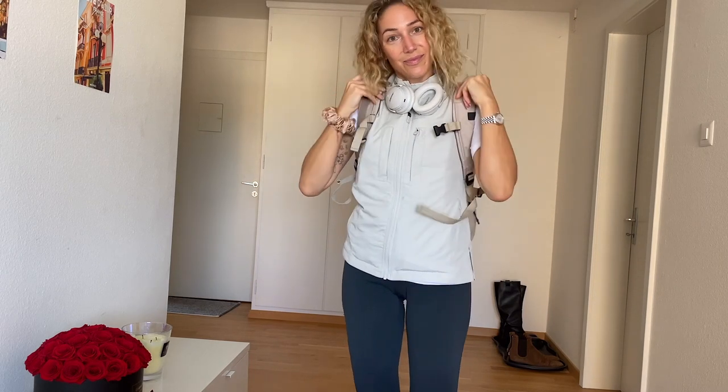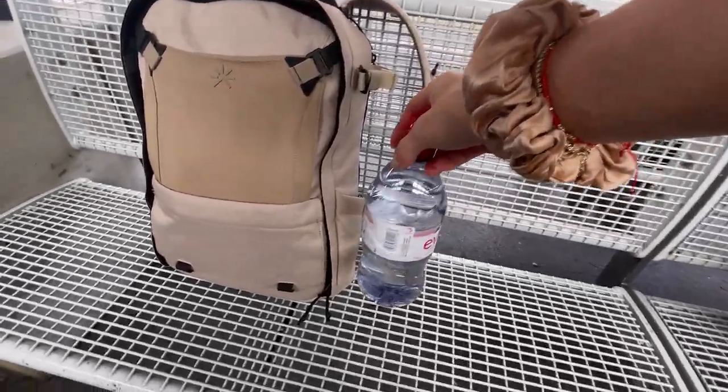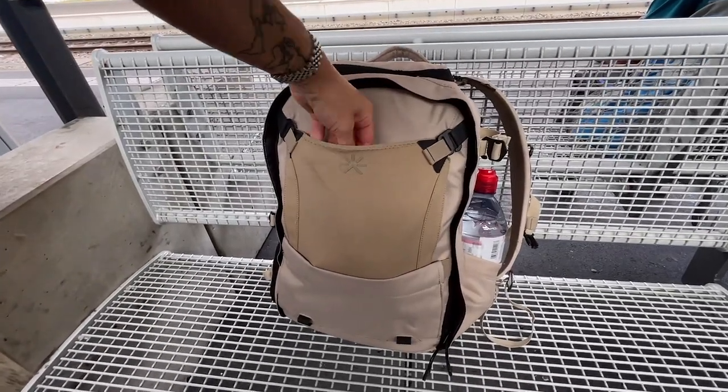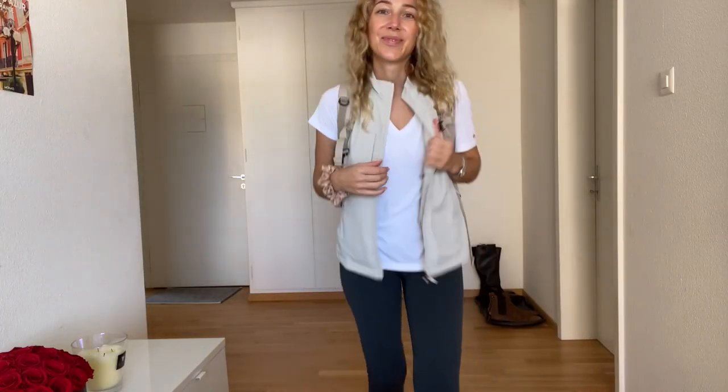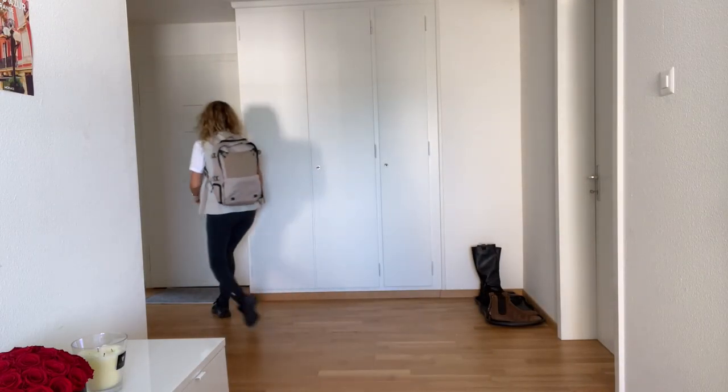The first stop for me now is a lovely day with my family. I bought some snacks and water for the trip, and there was still enough room in the backpack for these things. That's how I like traveling, with a light and well-organized luggage.